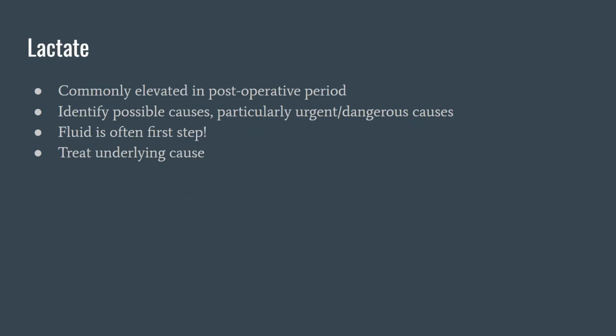What's that? Like they take the tourniquet off and they leave. They're like, no problem. Yeah.